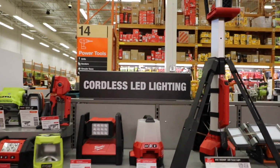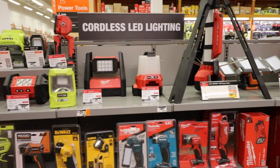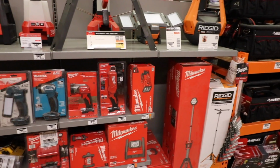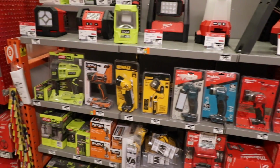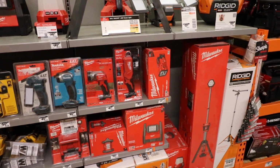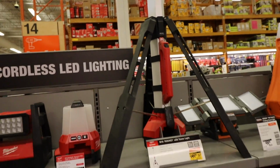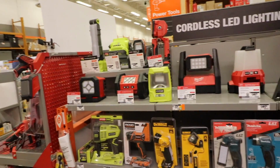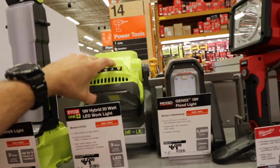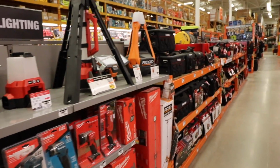Here's cordless LED lighting. As you can see, if you think back 5 years, we never had cordless LED lighting. All we had was stupid little incandescent lights that came with kits that sucked so bad. And now we have a ton of lighting options. And who is the king of lighting? Right there. Milwaukee Tool. Milwaukee Tool owns that lighting market, closely followed by Ryobi. They're catching up. And here's that hybrid work light I was telling you about, you guys. Oh no, that's not it. They don't even have it here yet. We'll do a video on it.